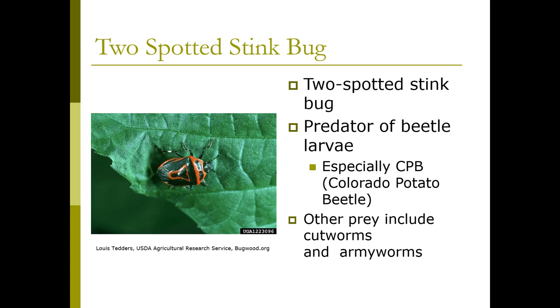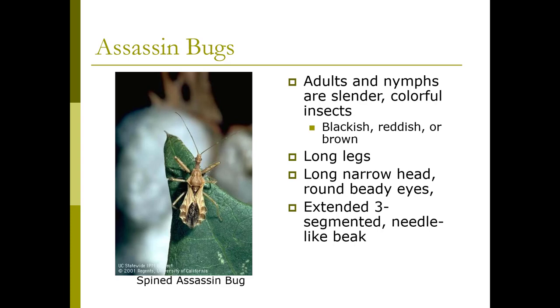Here's a two-spotted stink bug. This is a predator of beetle larvae, especially Colorado potato beetle. They also prey on cutworms and armyworms. And here's an assassin bug, also a predator. They're slender, colorful insects. They can be blackish, reddish, or brown. They have very long legs and an extended, three-segmented, needle-like beak. So another great predator out there.